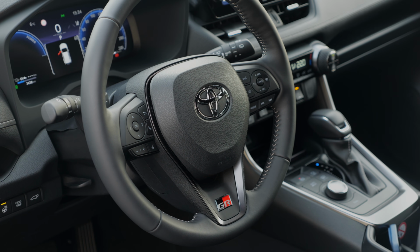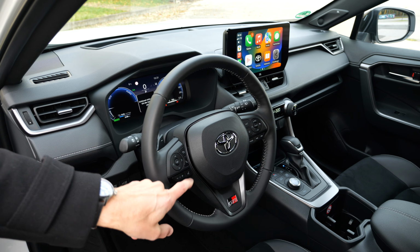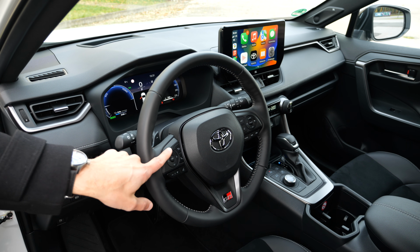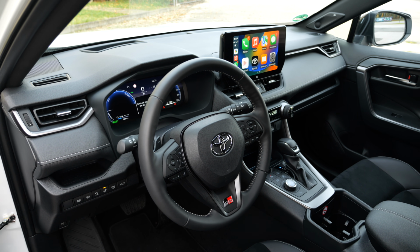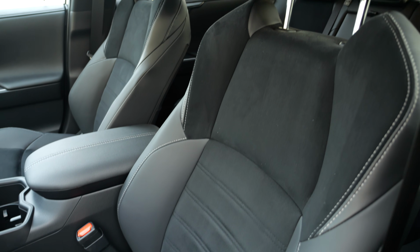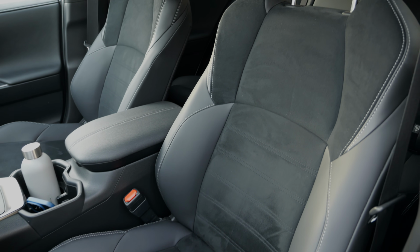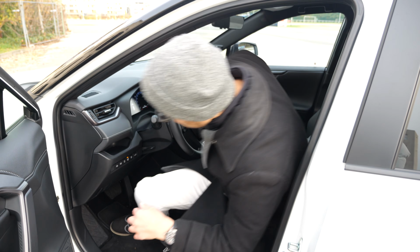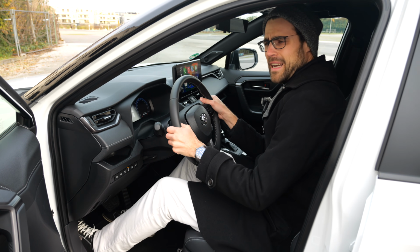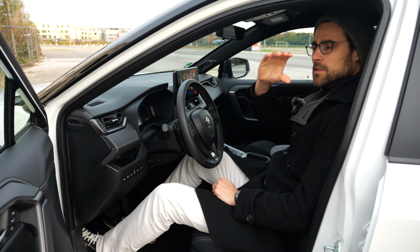Then GR Sport steering wheel, special with this version. Also contrast stitches on the inside, real buttons at the steering wheel. New digital instruments with this update here now. And these GR Sport seats have microfiber on the inside. That's pretty fancy. Other than that, you also get fabric or leatherette for the RAV4, depending on the market situation. And it's really nice from the comfort, also from the ergonomics, and enough space with 189 or 6'2".